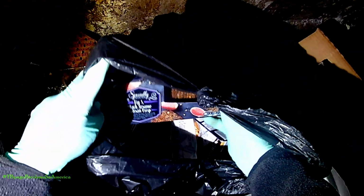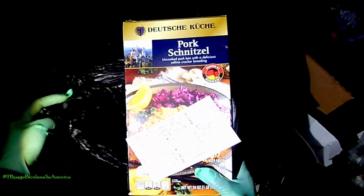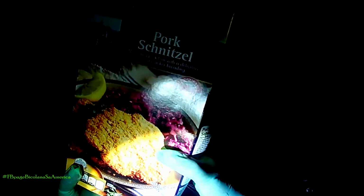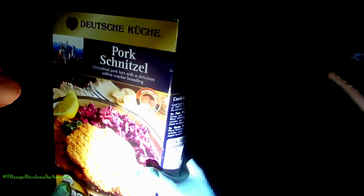Oh, look. Vegan artisan. Caramel. You can take those out. Pork. Oh, pork schnitzel. Let's get that. I don't know what that is, yeah. Uncooked pork loin with delicious. And the carrots.